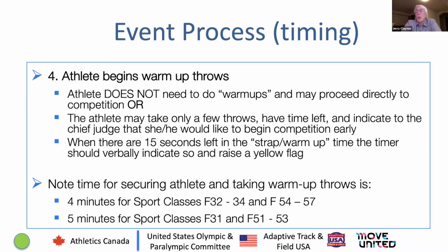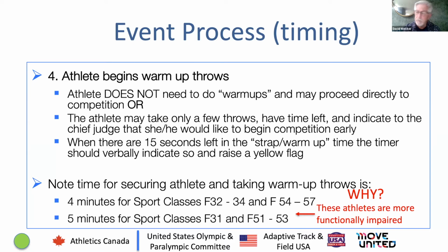David, do they have to do warm-ups? They don't have to. In some cases, when the clock starts, if they run out of time, then the time starts for the first throw. And if they miss that, then the time starts for the second throw. But there would normally be enough time left between those 2 throws, maybe 15 to 30 seconds, before you would start the clock again for the next time.